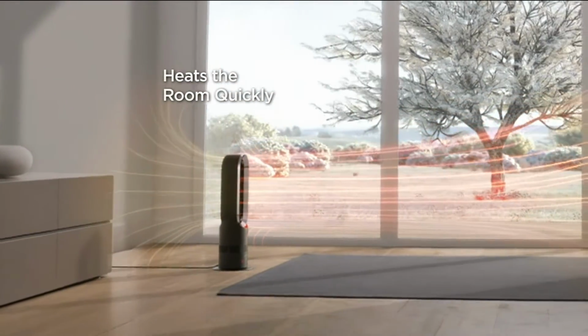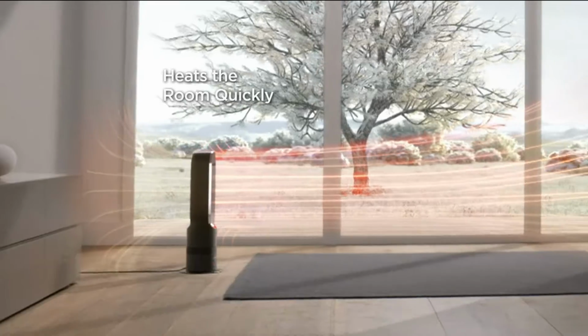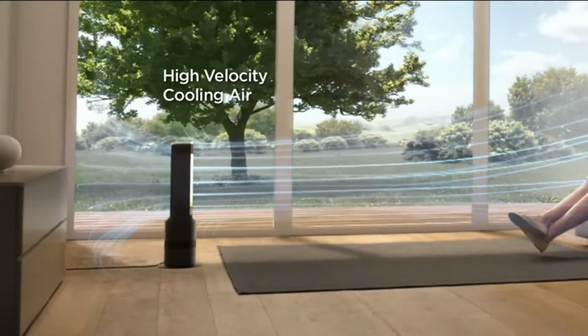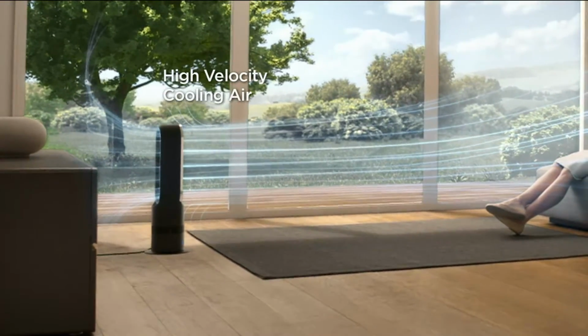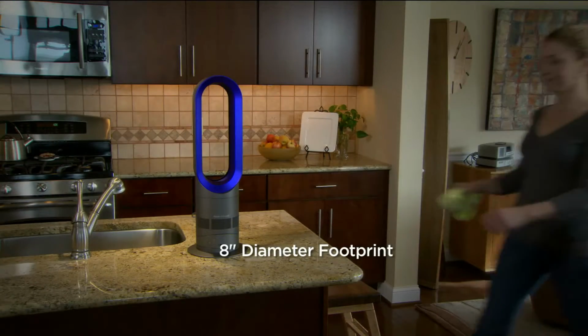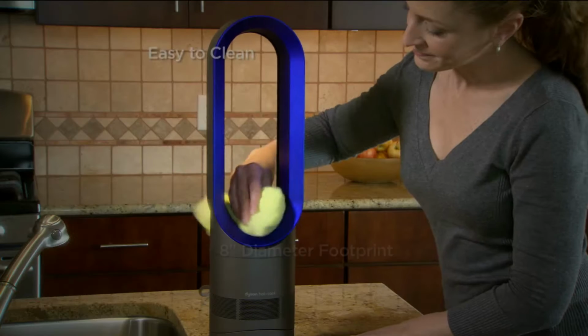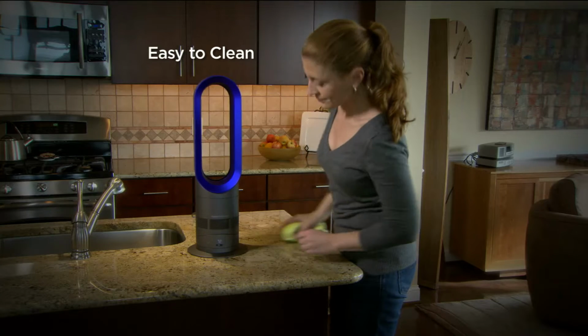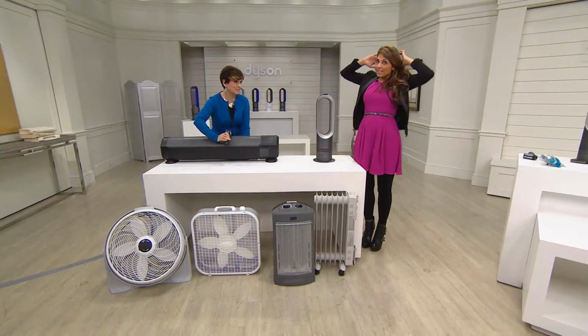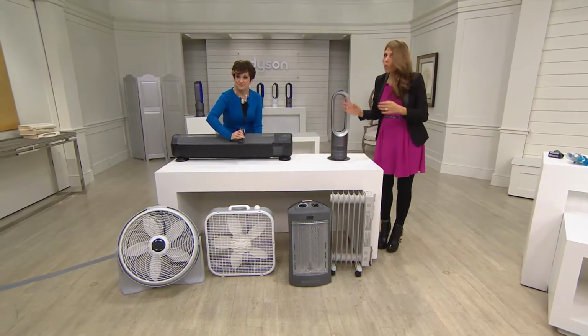This is going to heat your room quickly. You're going to get nice, even heat throughout the room. It's going to feel great. You're also going to get high velocity cooling air when the hot summer months come around. It also has a small footprint, so it's not this big behemoth machine that takes up a lot of space. I think it looks really cool. It looks like modern art. It's sleek enough that you definitely want to have it out all year long.